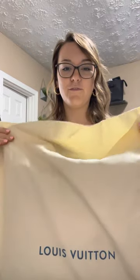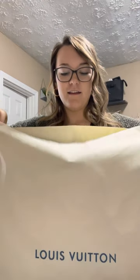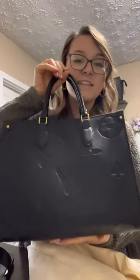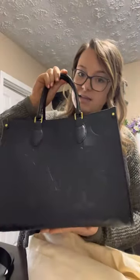First, I'm going to show you my wonderful favorite, almost every day I use it bag. Dust bag. It is my black on black Gluey on the go. This right here is my saving grace. It is the perfect size bag. It's the MM size, the medium size.